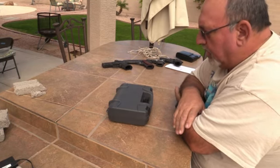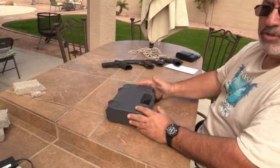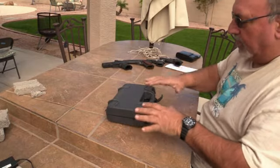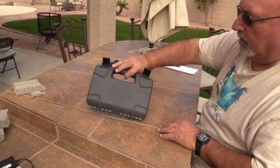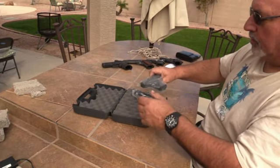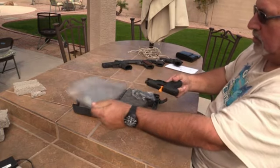Right off the get-go, let's take a peek. They come with these new boxes that threw me off. I'm used to the big square ones that the originals came in, and I guess Sig is updating them, because I've seen other guns now that come with a similar case. It's definitely a Sig case, just a little bit smaller. This particular one comes with two magazines.